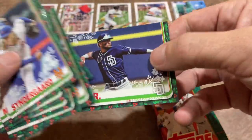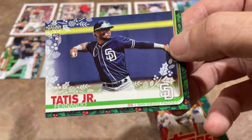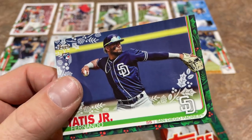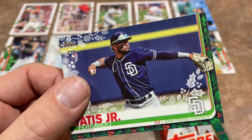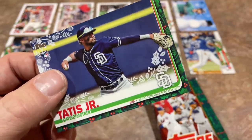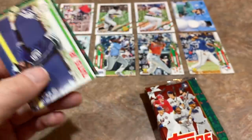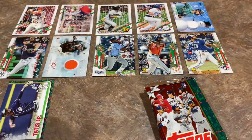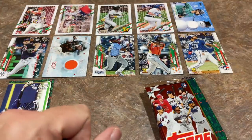And there it is, the Fernando Tatis Jr. rookie card. All right, so whenever I go to card shows, I see his base rookie card from Series 2, usually about a $40 to $50 card. I don't know what this goes for. It's probably somewhere in that ballpark. Man, this is going to be tough. Oh, boy. That's likely going to be the number one, unless we find that in a metallic variation.